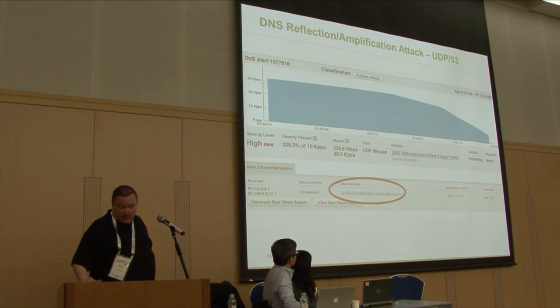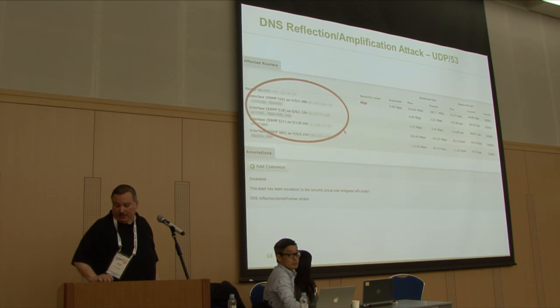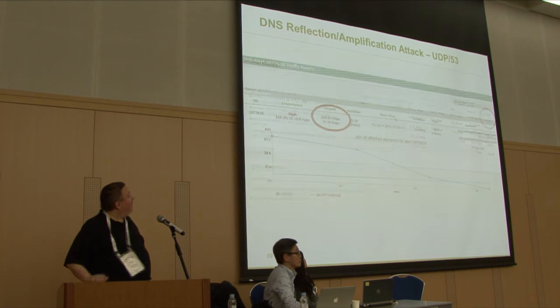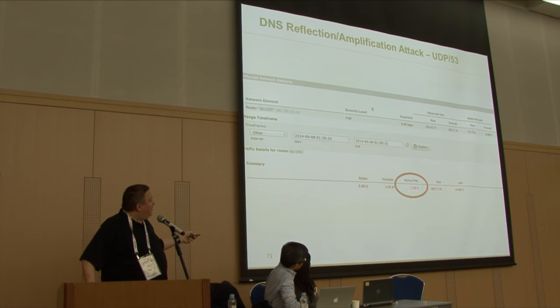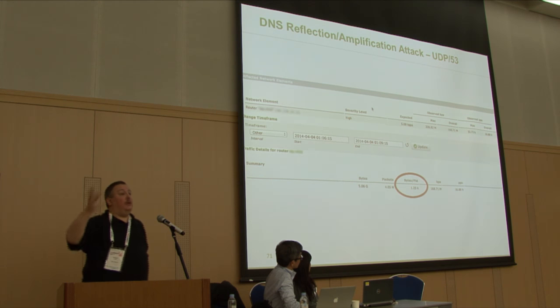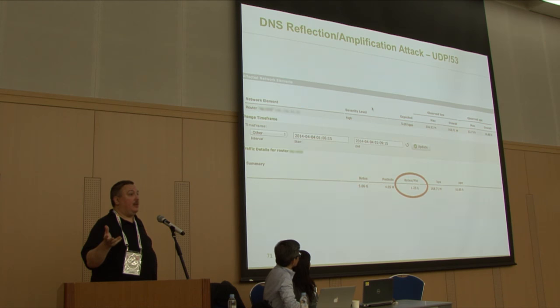And then there's the destination IP address we've obfuscated. Here's the destination port, and of course it's UDP. We see the ingress routers and interfaces here, and we can look in detail. And we see our aggregate traffic stats. Now, we see here that the bytes per packet is about 1.25K. Now, remember, we were looking at a larger response, typically around 4K for most DNS reflection amplification attacks.